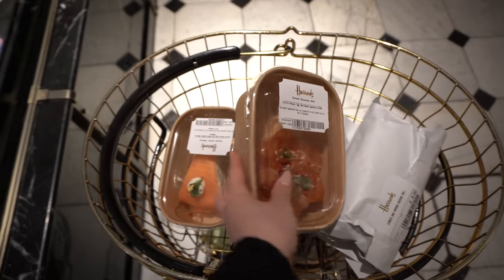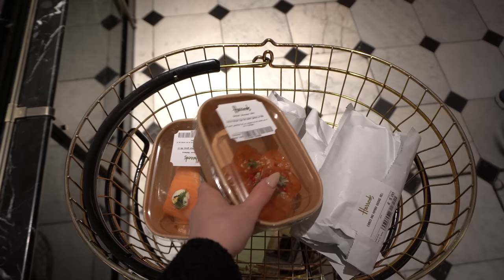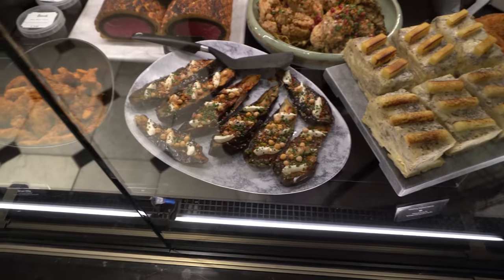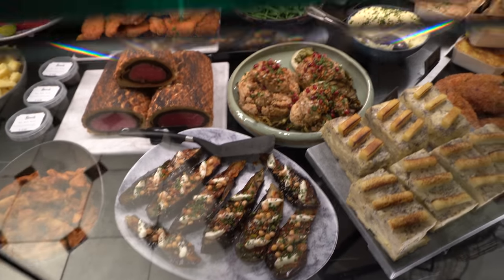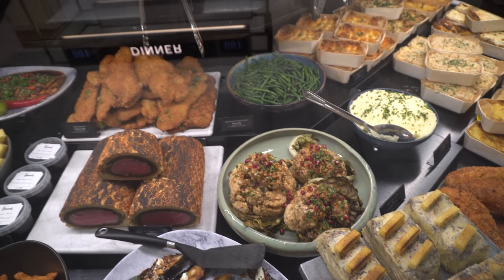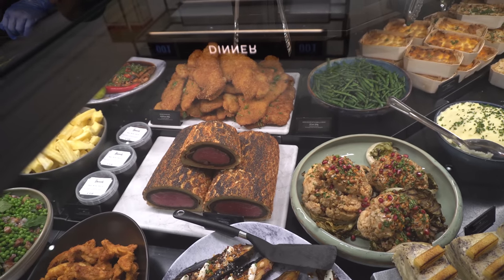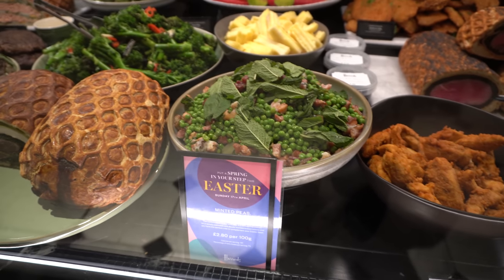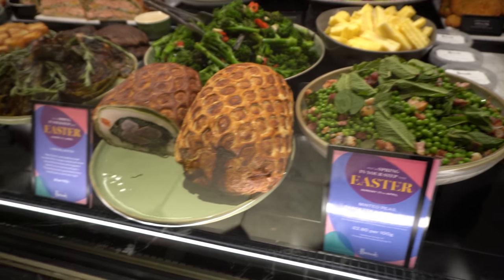Oh, yummy. My sister is going to be happy, and my niece did request that. Yeah, she doesn't know it's Harrods food, but she really likes salmon. Oh, that aubergine looks good. Yeah, so you can get some like really good healthy things as well. Yeah, I think some of the prices are missing on some items, but that beef Wellington looks incredible. What else have we got? Yeah, we've got loads of nice like things you can just grab and have for dinner.